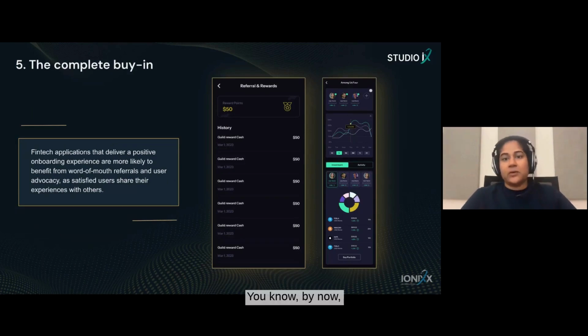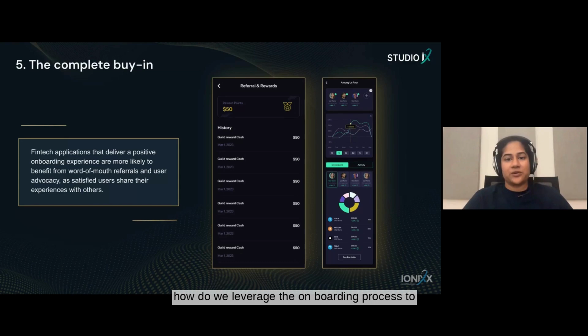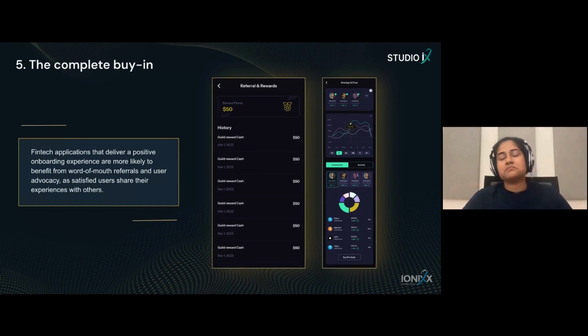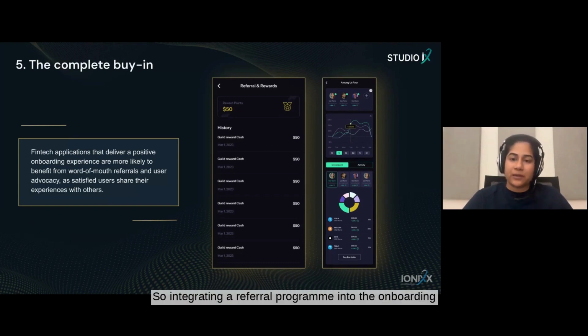You know by now, a complete buy-in has happened only when the users begin to suggest your product or service to their friends and family, by word of mouth mostly. How do we leverage the onboarding process to encourage users to spread the word about your platform? Of course, there are referral programs and things like that that you can design. So integrating a referral program into the onboarding journey is one way of doing it.